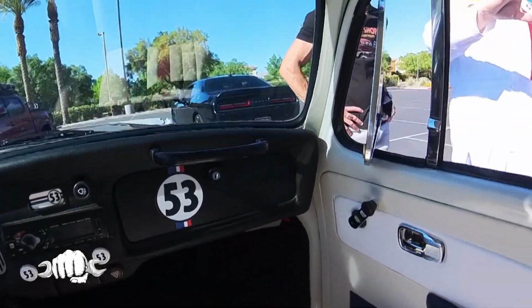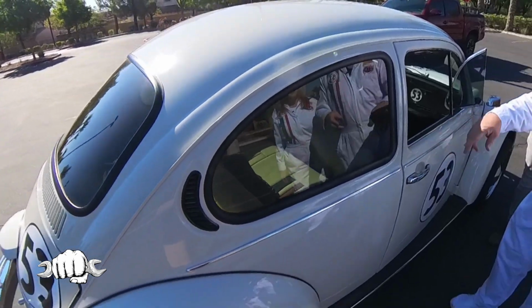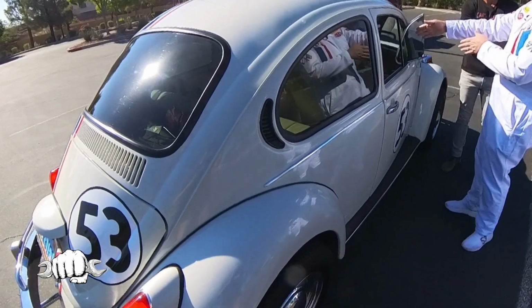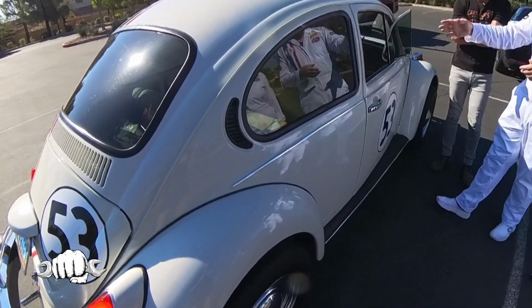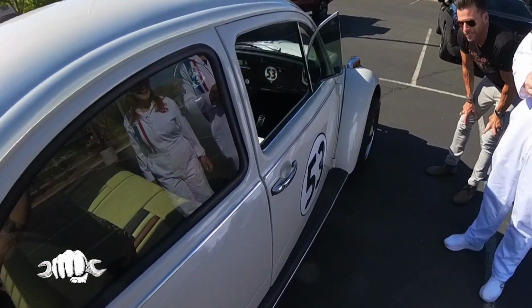One was actually built backwards so that the steering wheel was hidden back here so he could drive backwards, and then Michelle Lee and Dean Jones could be up front. Oh my gosh. As though they were doing that.